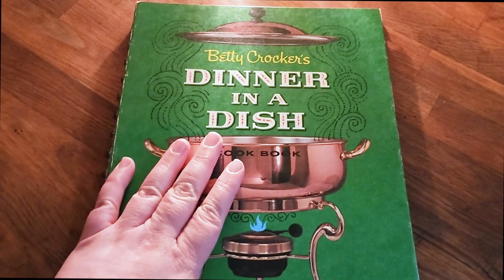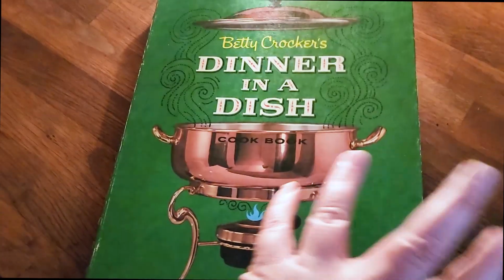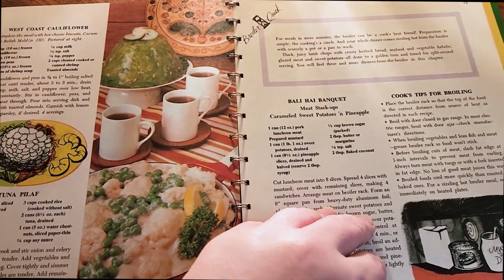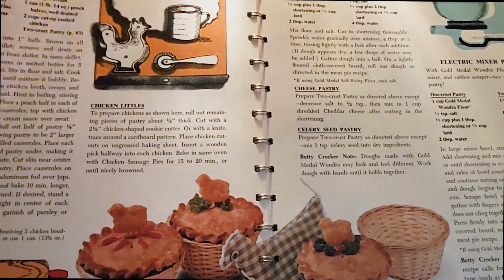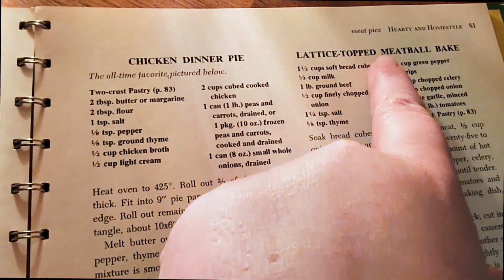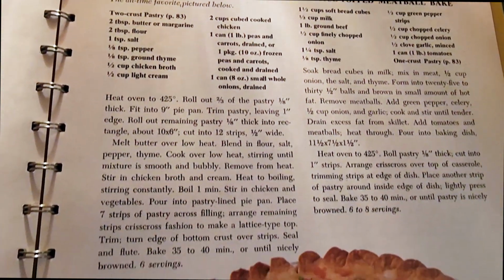Okay, let's go see what we can make. Okay, here's the book that I got today. Betty Crocker's Dinner in a Dish, not Dash. And I'm not going to make anything out of it in this video, but be sure to hit that notification bell because you won't want to miss next week's when I make a lattice-topped meatball bake. A meatball pie. I've never heard of that before.